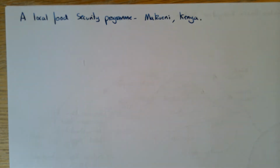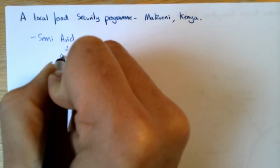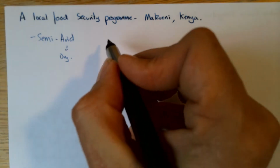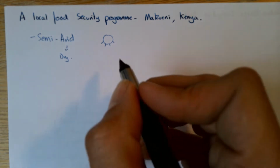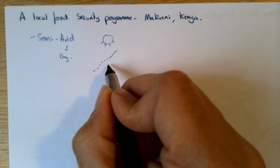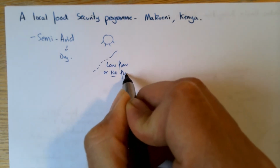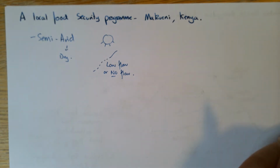Now, before we go any further, it's really helpful to understand what the climate is like in this region. And it's described as being semi-arid. Arid meaning dry, so semi-arid meaning dry half of the time. And the reason for that is there is a dry season where the sun is intense and there's little to no rainfall. During that time, any rivers are either very small or dry up completely. So we can talk about rivers with low flow or no flow. This is clearly a problem if you are relying on that water to grow your crops and support your community.